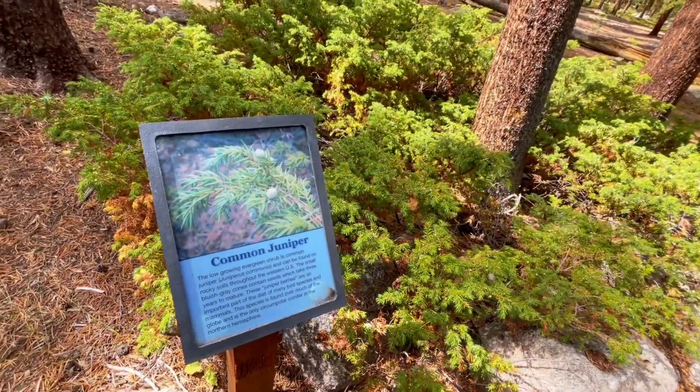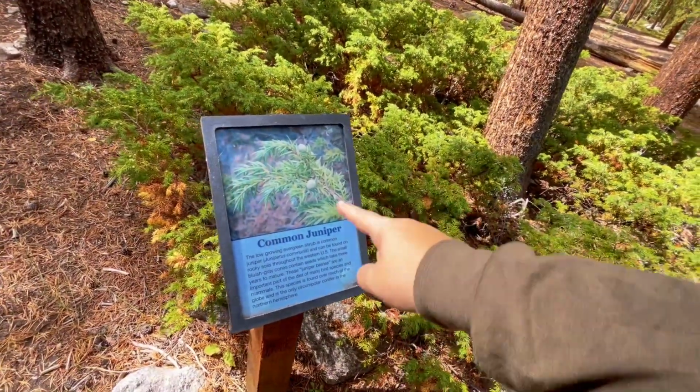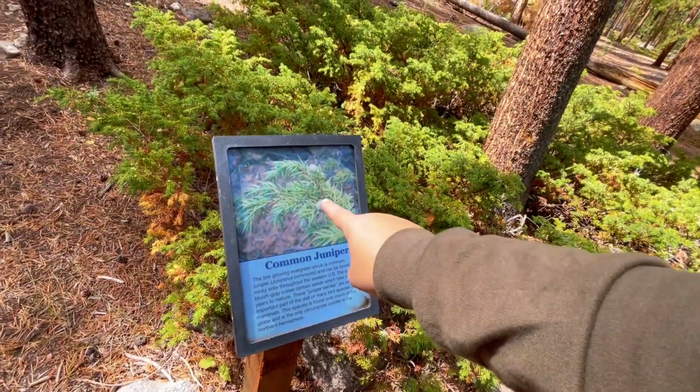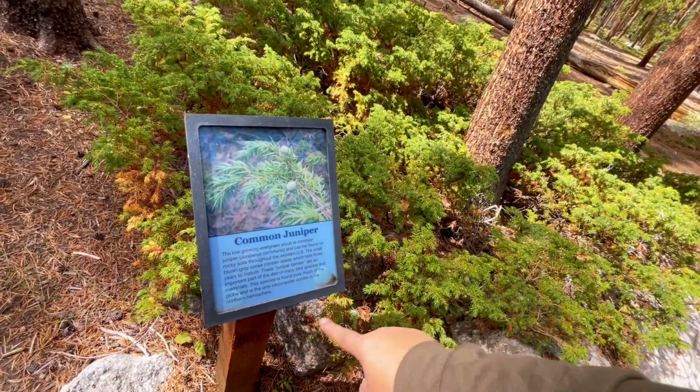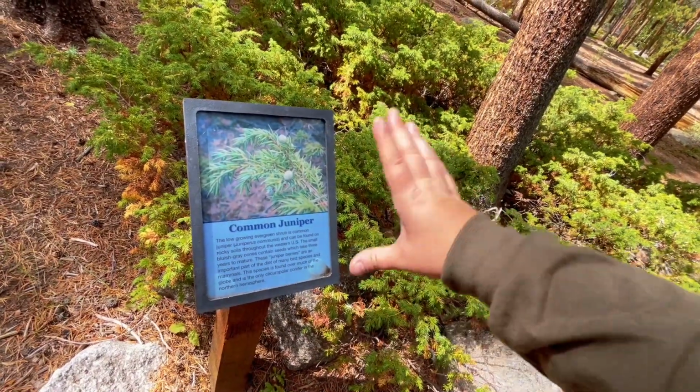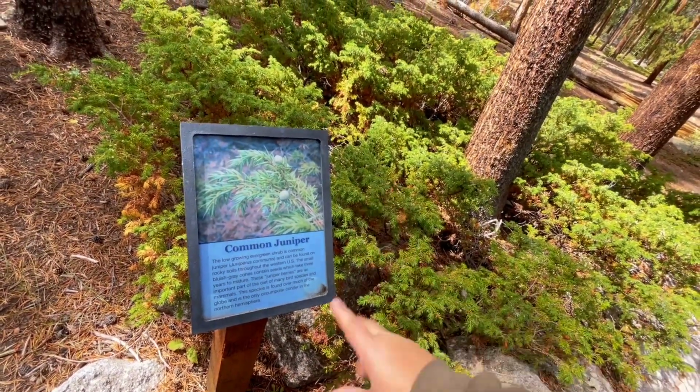Oh, this is also very nice. They have these beautiful signs that give you a visual of what you're looking at, which is this right here, the juniper, but it also tells you more about it. And this is cool because this helps us to learn as we're going along. I always love a good moment where we can get some brain wrinkles. So getting a brain wrinkle on a trail is just up our alley. So with that said, back to the trail we go.